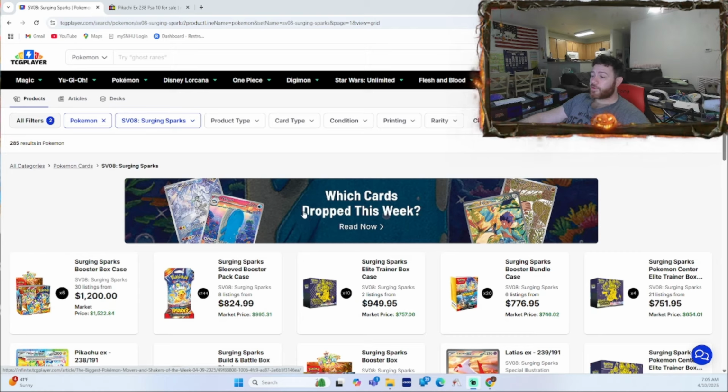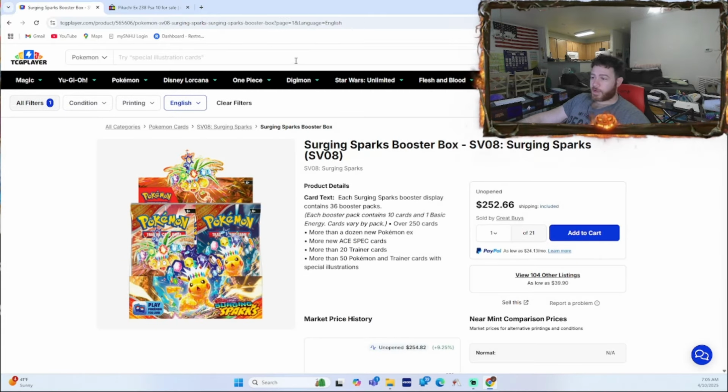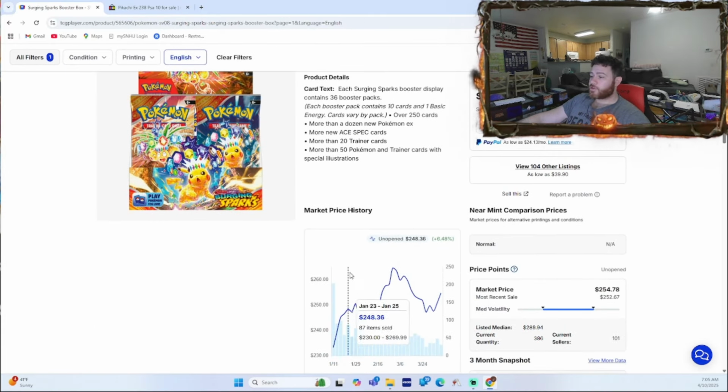So the first thing that we're going to look at is the sealed product, just to see where that's on the downtrend or the uptrend. So we're going to click on the Surging Sparks booster box, and as we see right now, the booster box has actually been on the uptrend, where you have spikes all the way up to $264, a little bit of market retracement, and then we're coming back up to $254 right now, but you do have a nice steady uptrend on the market trend line right here.